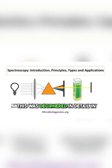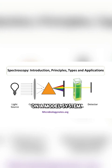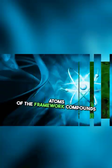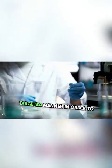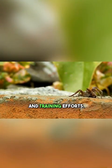This was deciphered in detail in the present study through a synergistic interplay between state-of-the-art spectroscopy, quantum chemical calculations, and chemical binding analysis on a model system. For the first time, we have been able to show the influence of the individual atoms of the framework compounds on adsorption. We can now optimize them in a targeted manner in order to obtain materials with high selectivity at room temperature, says Heine.